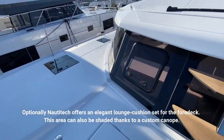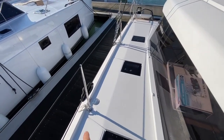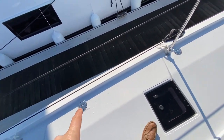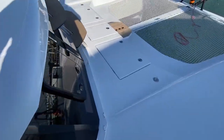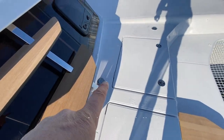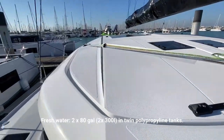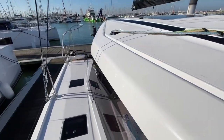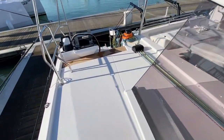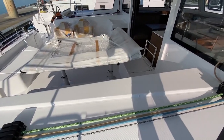Yeah, let's walk back. This is your diesel fill and your waste pump out. Your water fill is here. Right here. That's the water fill for the water tank. That's located right under there. Gives you a nice view of the cockpit.